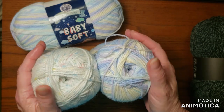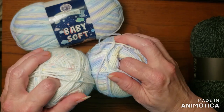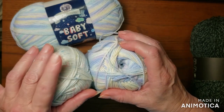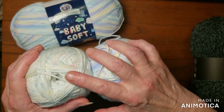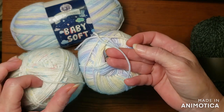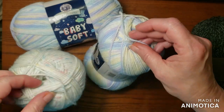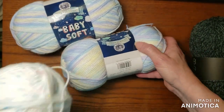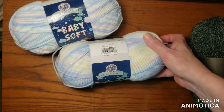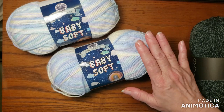It is not the same yarn. It is similar, but this is so soft and it's almost brushed. This is just regular yarn, which is soft. So this is like a brushed versus this one. I just love it. Love it. But again, it was calling me. It literally jumped in my cart.